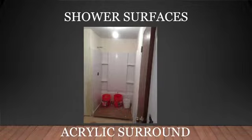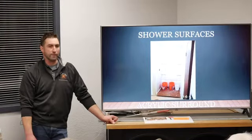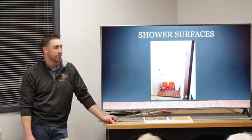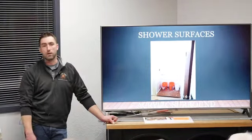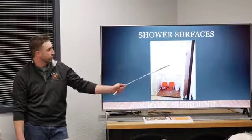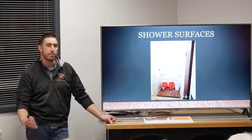In terms of shower surrounds, the basic that we see is what we call an acrylic or a fiberglass surround. They've come a long ways since those builder basic off-whites, not very usable surrounds. A lot of great options out there now that have built-in storage. Like this one has a curved back to give it some depth.